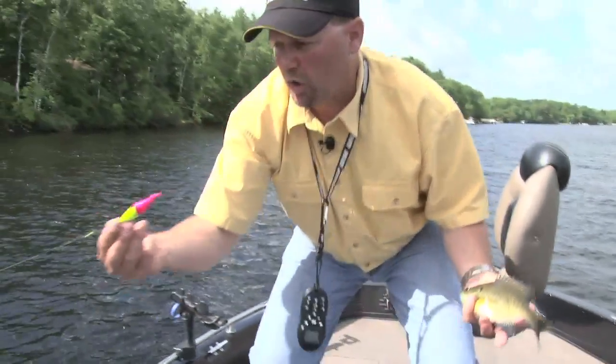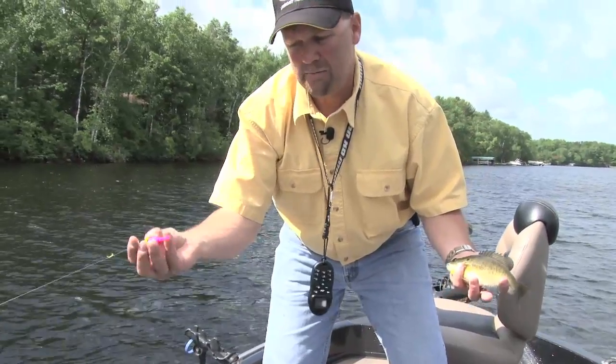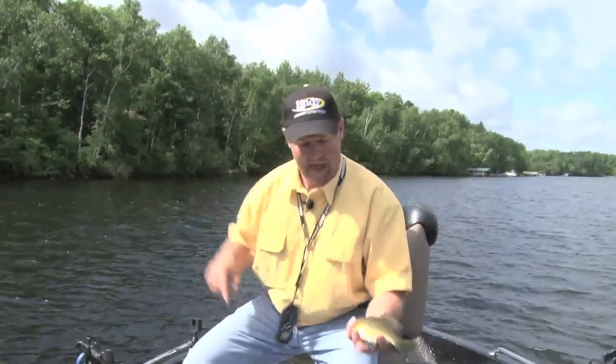But here's the simple presentation I'm using. This is a Thill crappie cork. What's really cool about this cork is it comes with either a spring or it can be used as a slip float. Today I'm using it as a spring because I'm only in about 4 feet of water. I'm sitting in the boat right about 6 and I'm casting into 4.